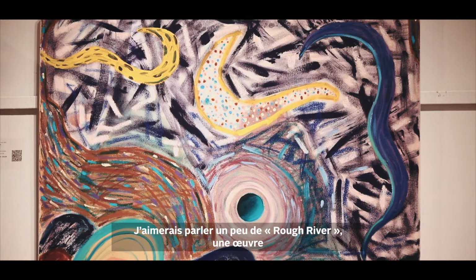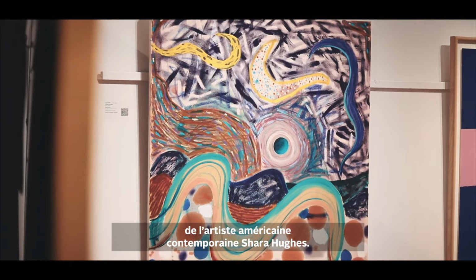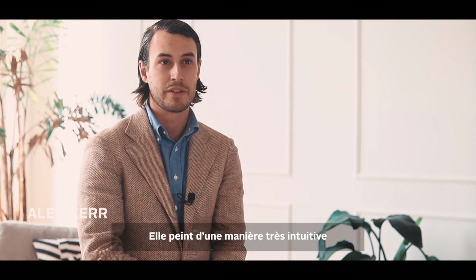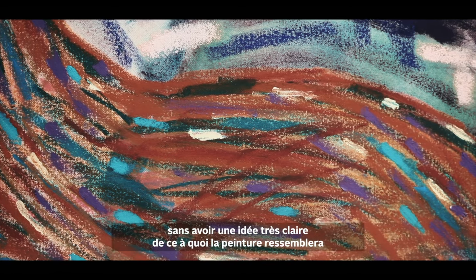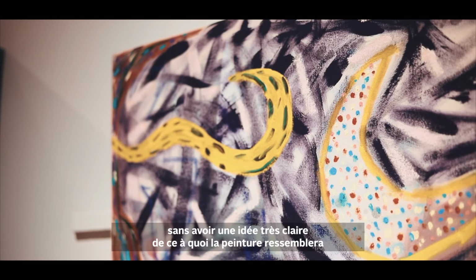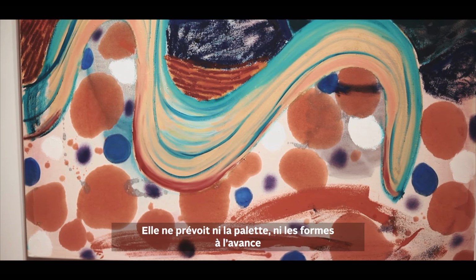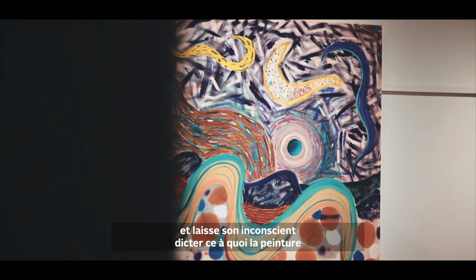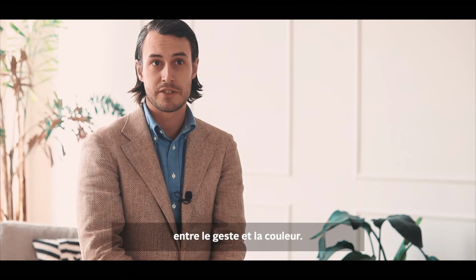So I wanted to talk a bit about Rough River, a work by contemporary American artist Sherry Hughes. She paints through a very intuitive process to create very evocative, abstracted landscapes. She starts with a blank canvas without a clear idea of what the painting will look like, letting the form emerge naturally through the act of creating it. The color palette and the shapes are all unplanned, and she allows her unconscious to sort of dictate what the painting will end up looking like, resulting in surprising contrasts of gesture and color.